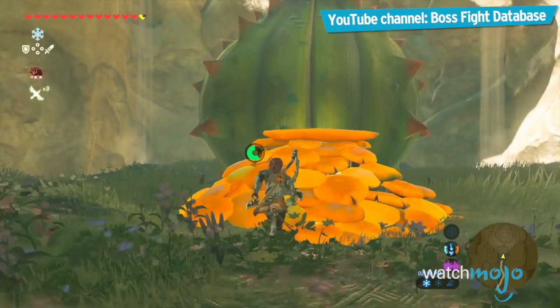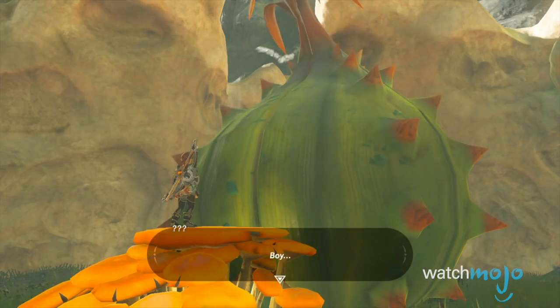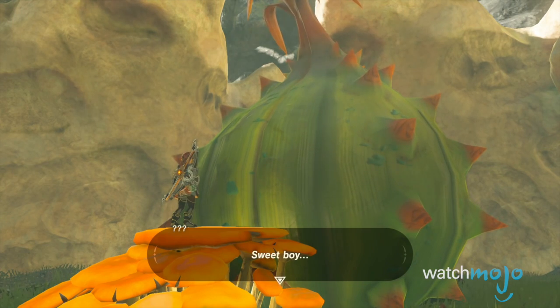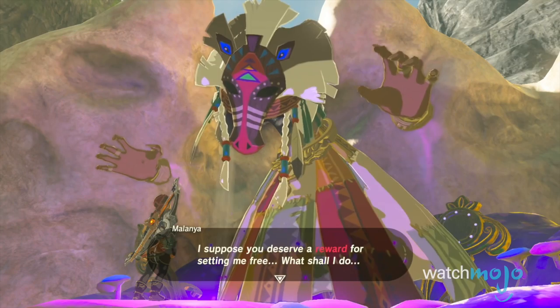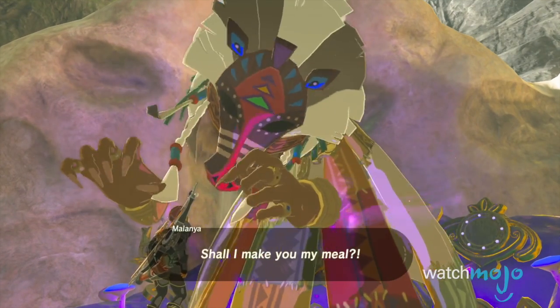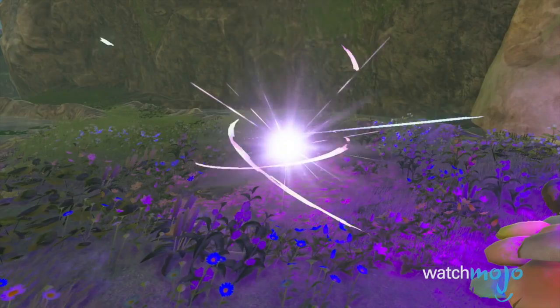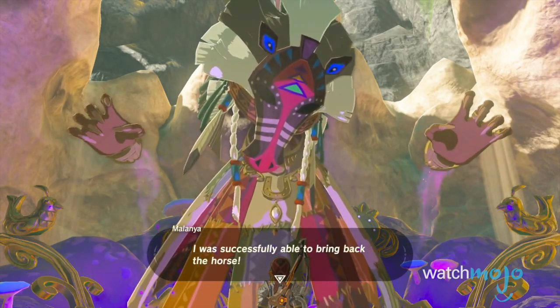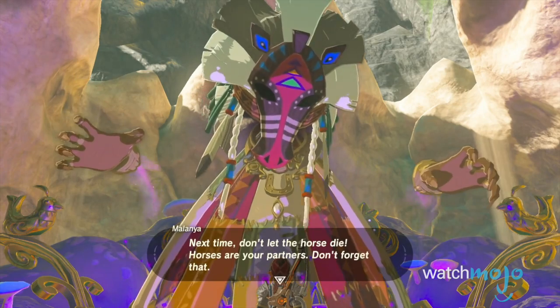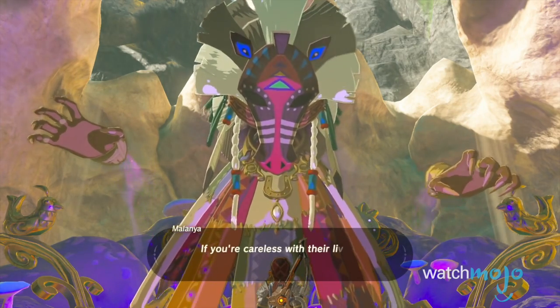You'll have to find Malanya first, in a secluded canyon near the southern edge of Hyrule, and you'll have to awaken it with an offering of rupees. Once that's done, Malanya can resurrect any of your previously stabled mounts that have fallen in battle, so that you never permanently lose your favorite horse. Best of all, for fans of the series, the Horse God's theme is based on Epona's song from the Ocarina of Time.